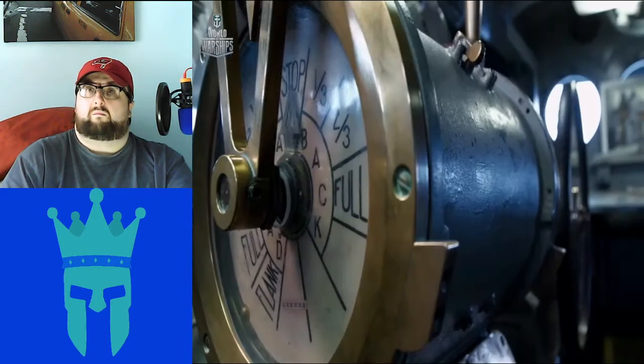And that's basically controlled by two enlisted men right here at these stations. Obviously, this is the ship's steering wheel. And what's going on is the operator is watching his compass, his gyro compass repeater. He's getting orders from one of the officers out there in the bridge to steer a certain course.